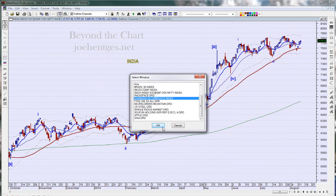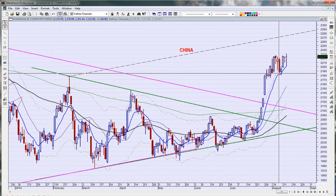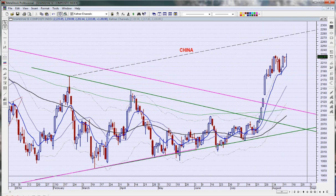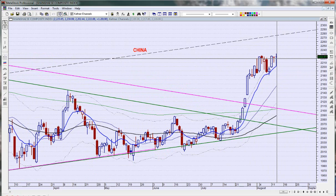And then Shanghai for China. It sells off and it comes back with a vengeance. Look at this move here today. It sells off, comes back up. Now it's a doji. What do they call that? A long-legged doji, I guess. Something like that. Anyway, we've got two back-to-back dojis.